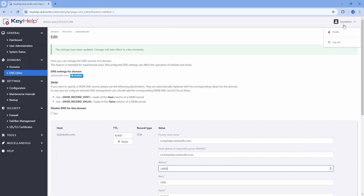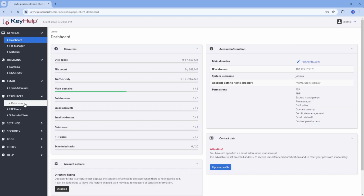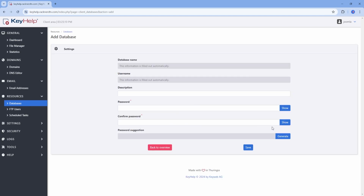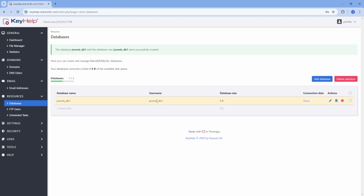Once done, log out from your administrator account and log into the client account you created earlier. Now navigate to the resources section and click on databases. Click on add database and generate a secure password. Make sure to note this password down as you'll need it later. Save the database and also write down the database name and username.